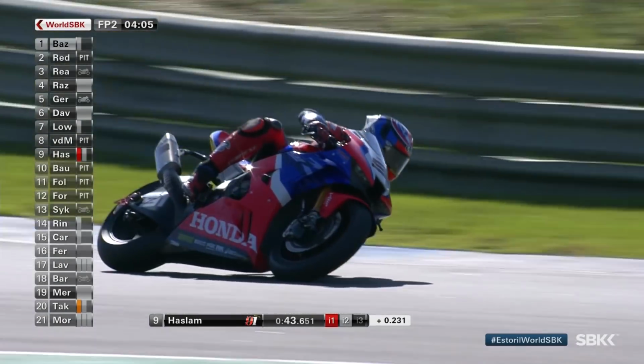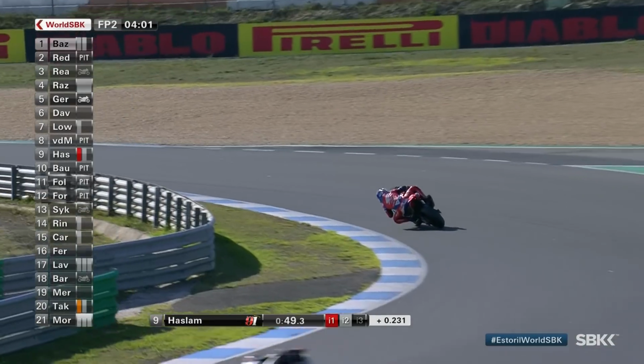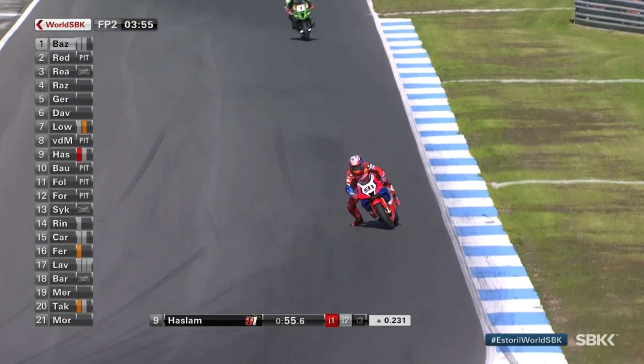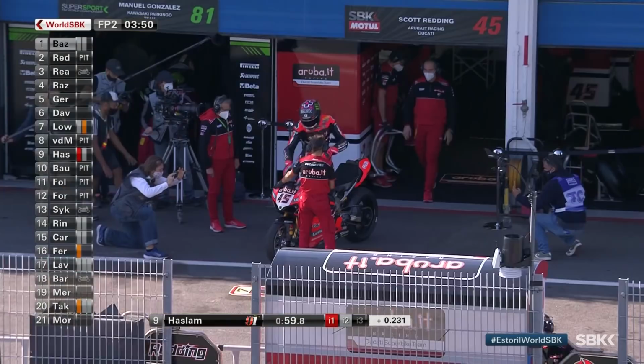Yeah, and for Haslam here on the 91, he's just coming up to the corner where his teammate Bautista crashed into the next corner, the right-hander. You can see here just how much the track drops down on the run down in towards 7, and very easy to make a mistake into there, and very easy to get caught out through there.